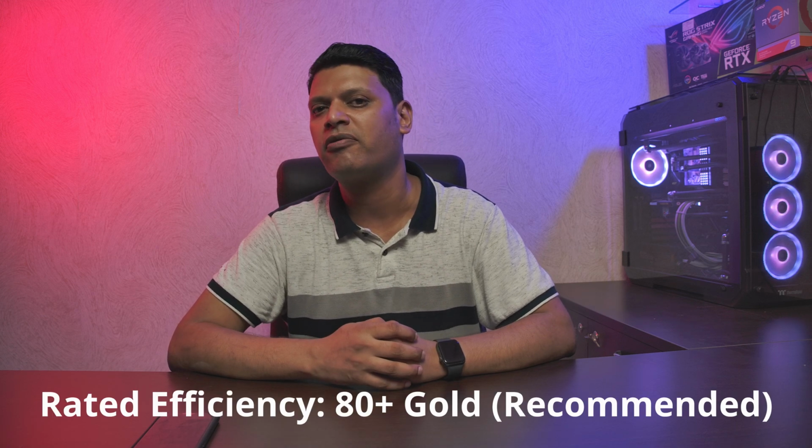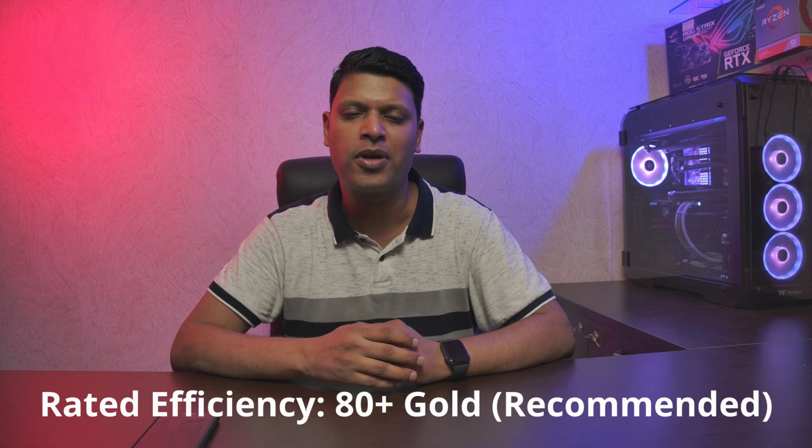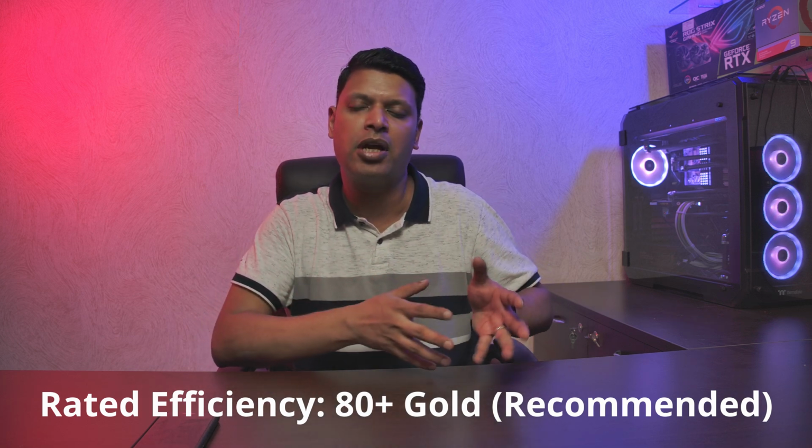Now the third thing that you should keep in mind while buying a power supply unit is the rated efficiency of the power supply itself. If you go and see on the internet, a lot of power supplies say 80 plus bronze, 80 plus gold, 80 plus titanium, 80 plus platinum. These are the efficiency certifications that they have received. In my opinion, when you buy a power supply, it should be at least 80 plus gold certified.